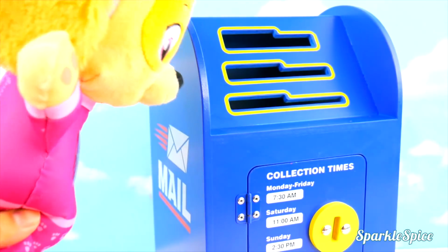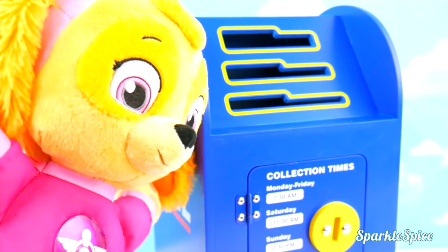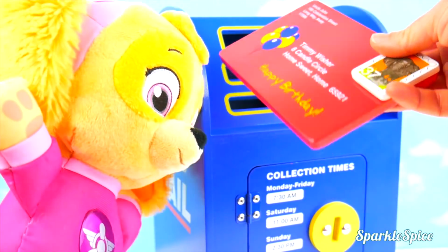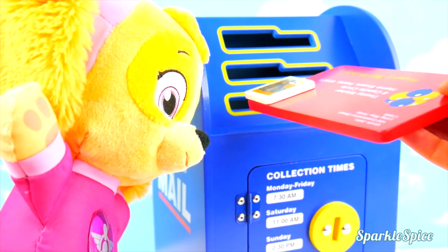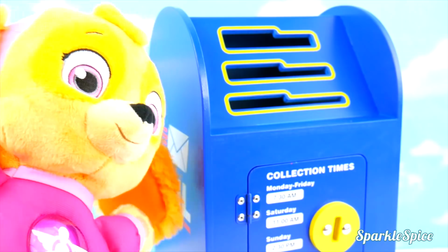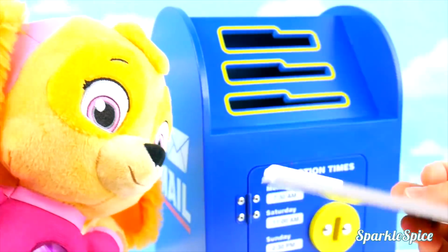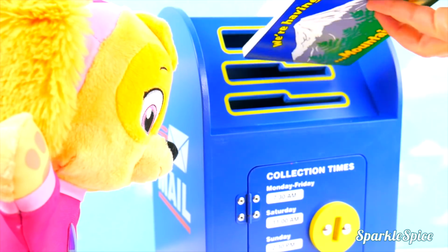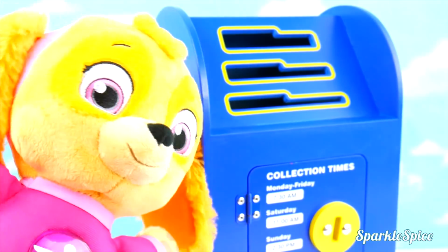Oh, it looks like there's three slots that are three different sizes for our envelopes. Let's give our first one a try. Okay, here's the first envelope. Let's try it in the top. It doesn't fit. Let's try it in the middle spot. Hey, it's a perfect fit. All right, next letter. Okay, this is the one where we're going to the mountains. Let's see where it goes. Top is too small. How about the bottom? That's the right size.